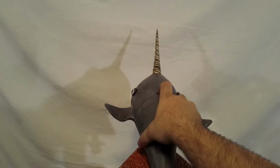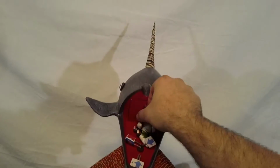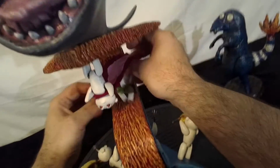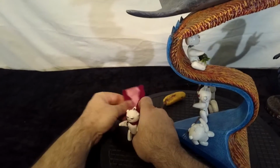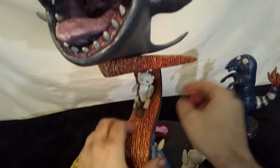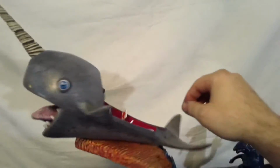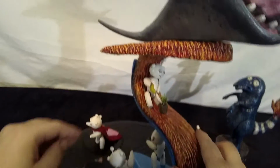The narwhal is where you can store some of your extra supplies. Hey there, little guy. He's in there chilling. He's got a little pineapple. Reddit likes their fruit. Here's a banana, just in case you need to measure something.